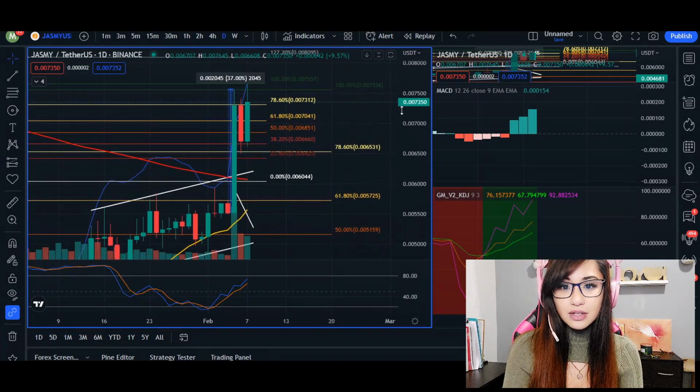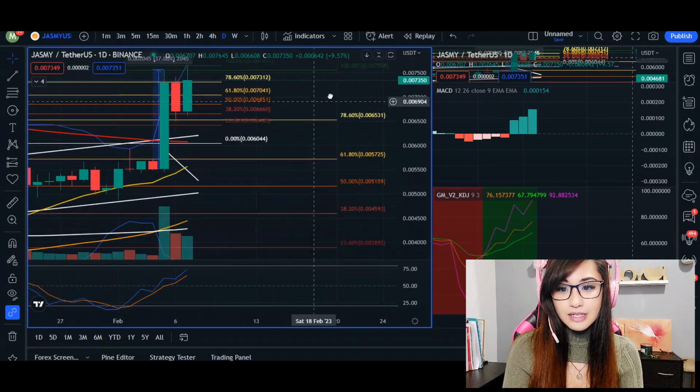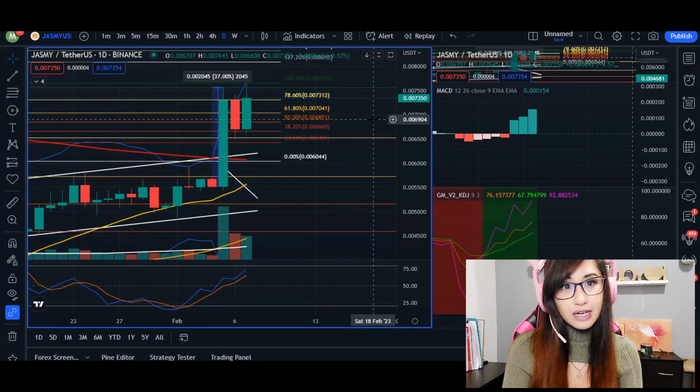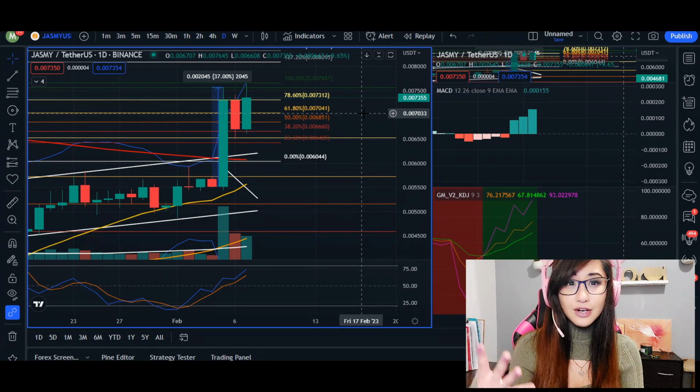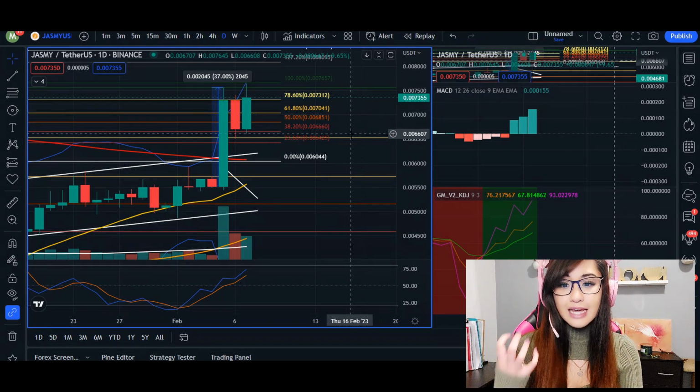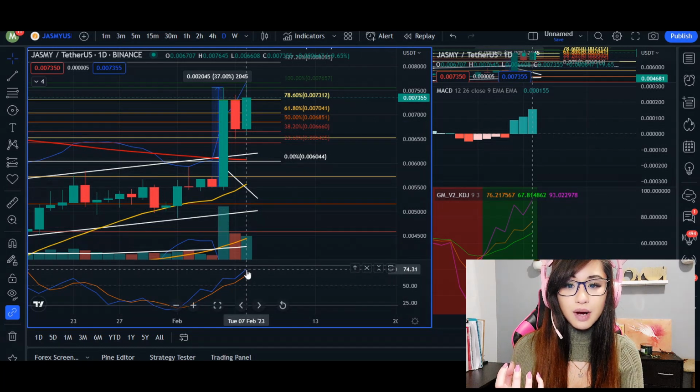Now, when we're taking a look at the overbought situation to see if there is going to be corrections in the marketplace, the demand for Jasmy is quite big right now. That means, again, higher the risk, higher volatility. Yes, we are considered as overbought here, but we are only at 74%.